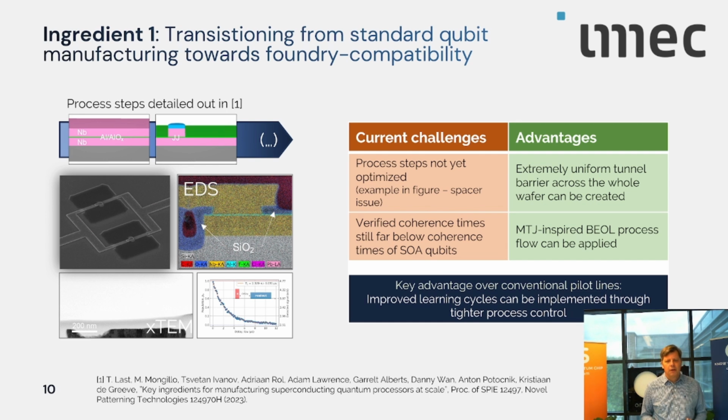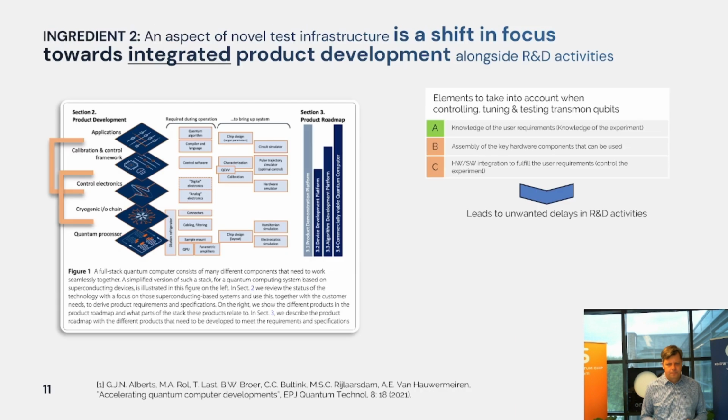To be concrete, on the left side, there is the Josephson junction being fabricated based on back-end of line processes, which we know from the semicon industry, and they are super uniform and very well defined. So the key advantage over conventional pilot lines is that we would get improved learning cycles and better process control, and at the end we will also reach improved coherences.